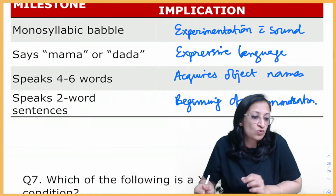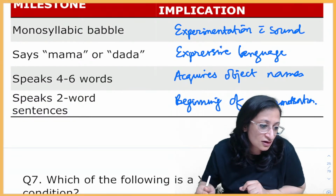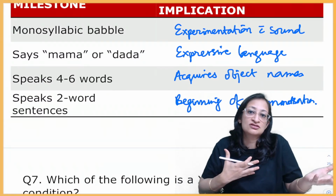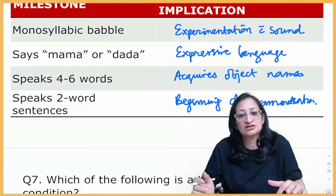Two-word sentences at what age? So you're right, it is 2 years. Salman, Kishore, Prithvi, right. So remember, the number of words a child can put in a sentence is equal to his age in years. So 2 years, two-word sentences, 3 years, three-word sentences, 4 years, four-word sentences, and so on.